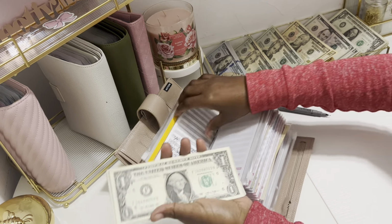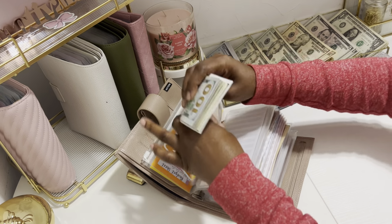I think today might be the 23rd. So we put 70. So we have 192 plus 70, so 262. My car insurance is 108 every month. So 262: 100, 150, 200, 220, 245, 255, 261, and 262. So we have about 2.5 payments in here.